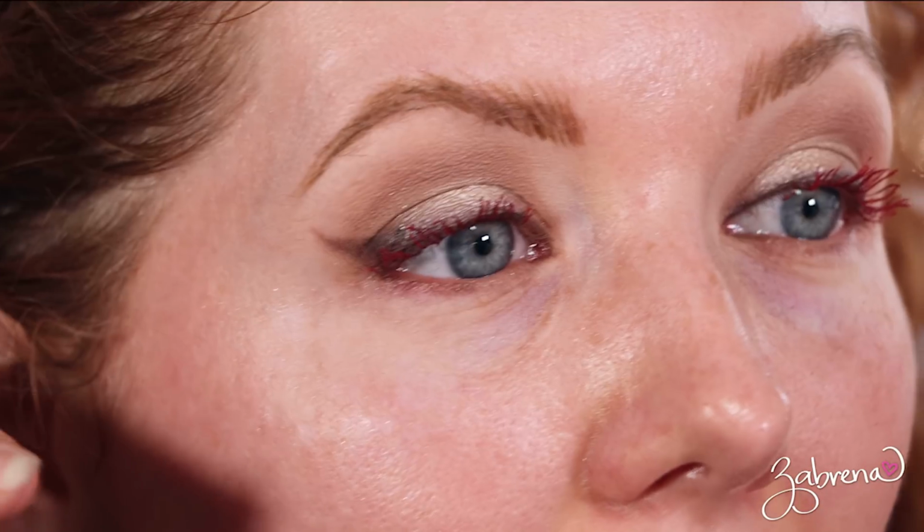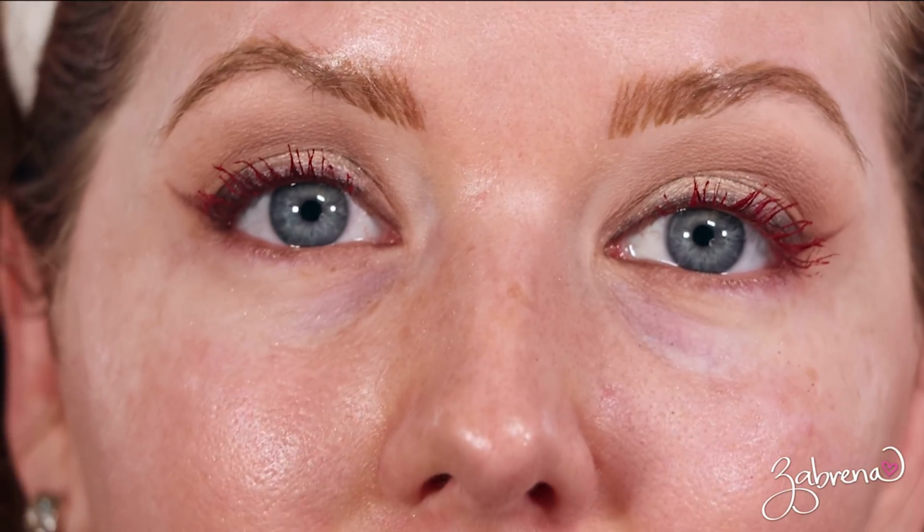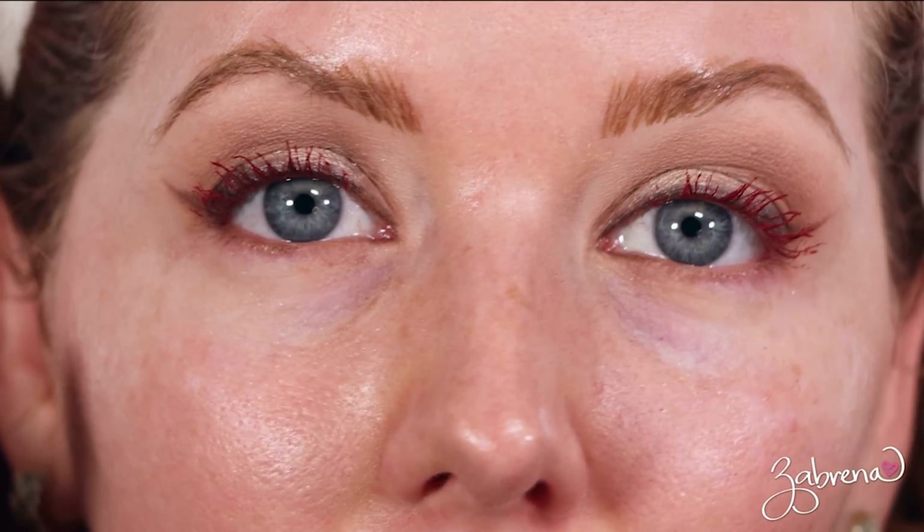Okay, I've tried to make this work for this video. This is as good as it's gonna get because the lashes just keep falling down. But if we just focus on the color itself, it's not so bad. I mean, it's pretty wearable as is, and it's not a color that I really hate. It's not as shocking as I thought it was going to be.